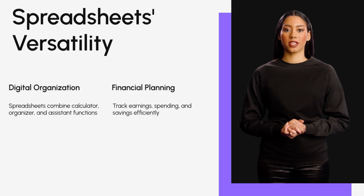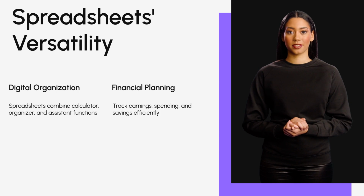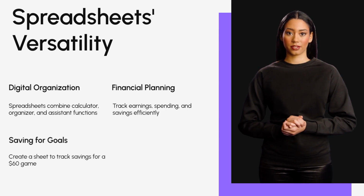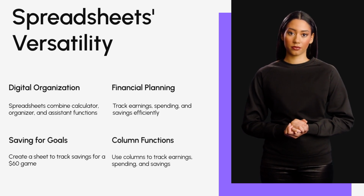Here's what makes spreadsheets amazing. They're like having a calculator, organizer, and assistant all rolled into one. Let's say you're saving up for a new video game that costs $60. You can set up a spreadsheet where one column tracks how much you earn. Another tracks what you spend, and a third automatically calculates how much you've saved.